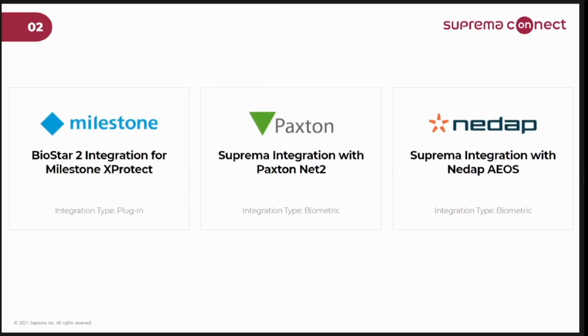Last but not least, we have direct integration with many partners. However, I would like to highlight the top 4 partners. Yes, I say top 4, and you can see only 3. Please bear with me and you will know why. So from Milestone as a VMS, Paxton and NIDAP as access control, who don't have manufacturing facilities for biometric devices. Now, with all those 3 big names, you can use Suprema biometric solutions, including the FaceStation F2 and mobile solution, on their platform directly. This adds value to all existing customers who have such a solution but cannot add biometric devices which comply with the new normal. So thanks to Suprema, now it is possible with those 3 big name partners.